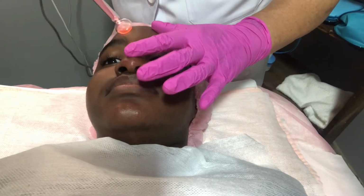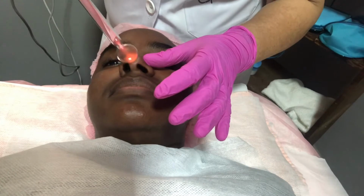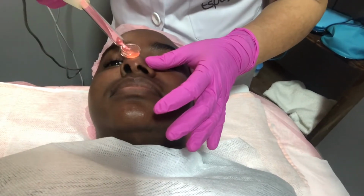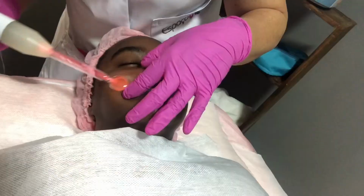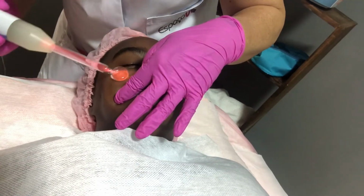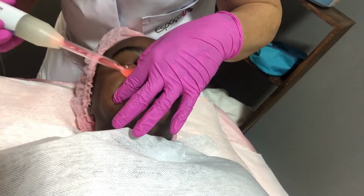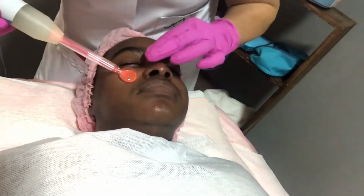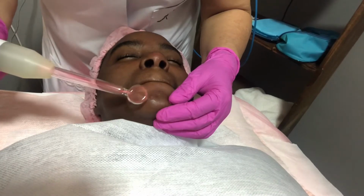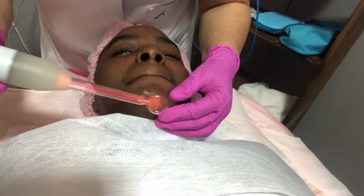Yo, this was like really cool. So she was passing basically an electric current over my skin, and it was literally a lightning bolt coming out of that wand, and it was burning, like stinging different parts of my skin just to heal over those places where she had popped pimples and gotten blackheads out. Pretty cool. It stung a little bit, but I think I was just more intrigued and fascinated than anything.